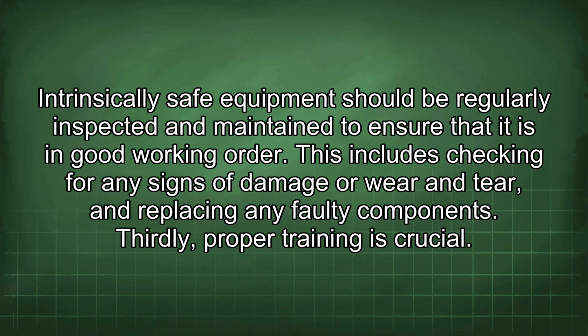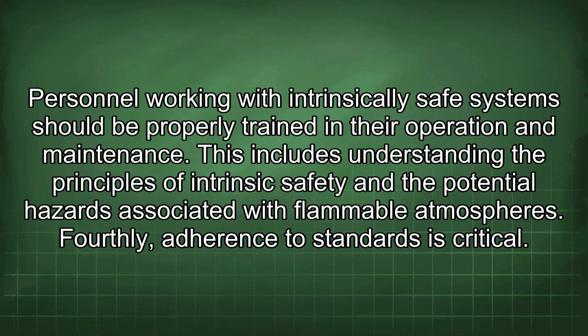Thirdly, proper training is crucial. Personnel working with intrinsically safe systems should be properly trained in their operation and maintenance. This includes understanding the principles of intrinsic safety and the potential hazards associated with flammable atmospheres.